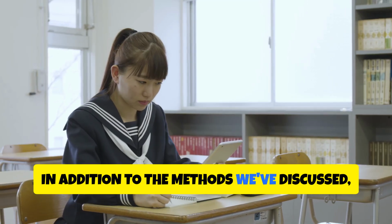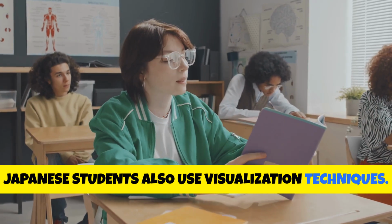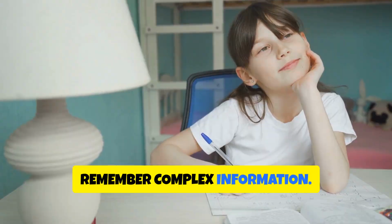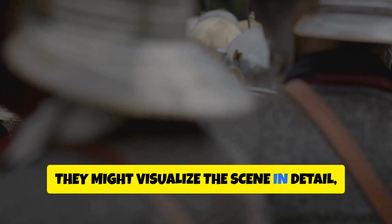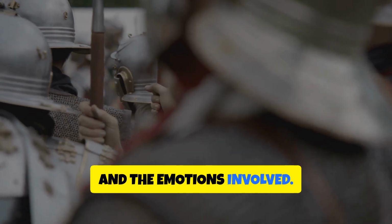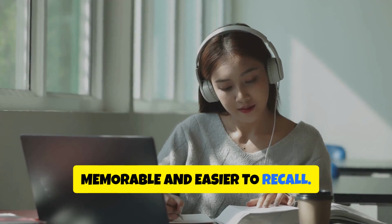In addition to the methods we've discussed, Japanese students also use visualization techniques. They create vivid mental images to remember complex information. For example, to remember a historical event, they might visualize the scene in detail, including the people, the environment, and the emotions involved. This technique makes the information more memorable and easier to recall.